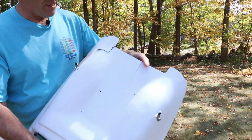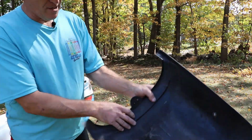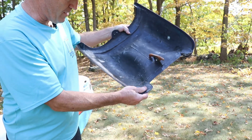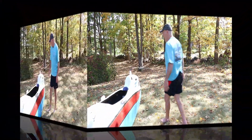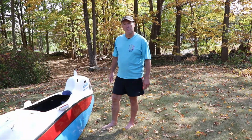So it's all cracked, mashed up a bit here and there, and chips. One of my hinge cups is still attached in the front. One of them popped off, but that part broke, so I think it hit something. So anyways, that's got to be rebuilt. So let me bring it in a little closer so I can show you these things in a little better detail.